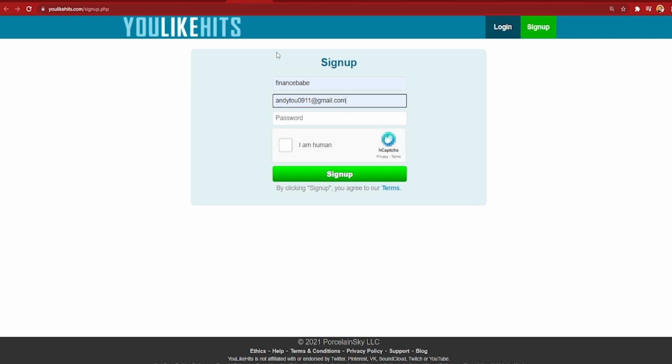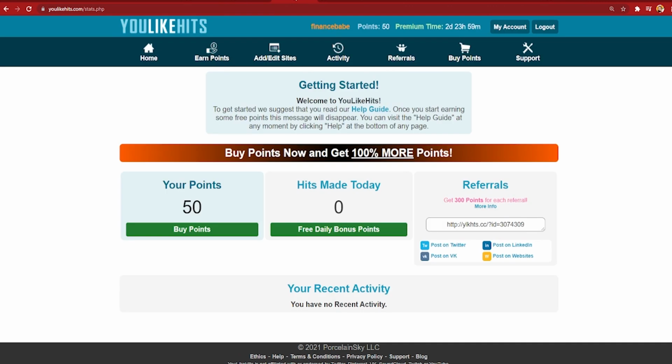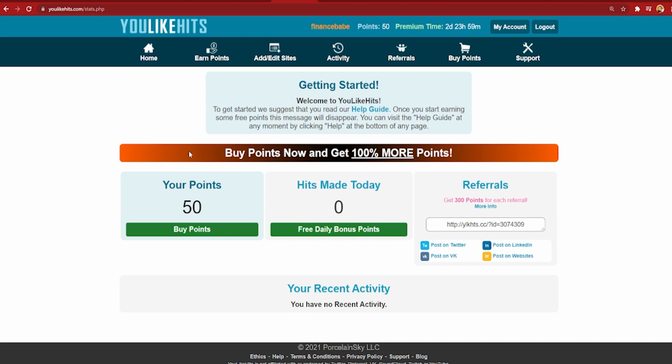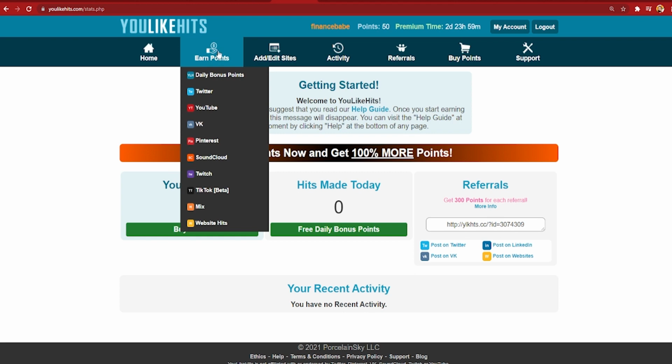Our second step, once you create an account, once you sign up for absolutely free, you need to log in to your YouLikeHits account. Once you log in, it should look something like this, and you can see your points right here. So this is your username. Anyways, all you need to do is hover your mouse here on the Earn Points section, and then you want to click here where it says Website Hits, because that's exactly where we can go to click on websites and get paid for doing that.